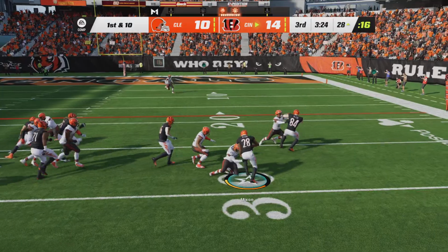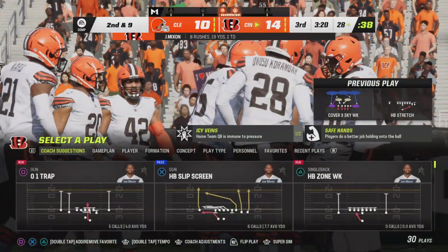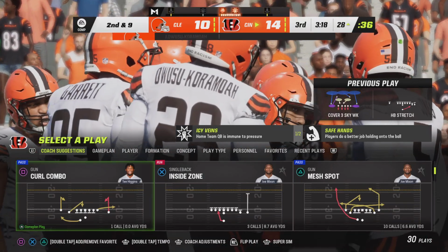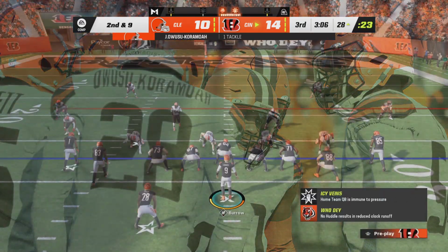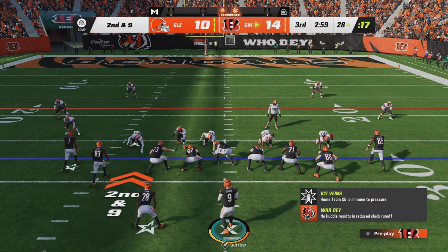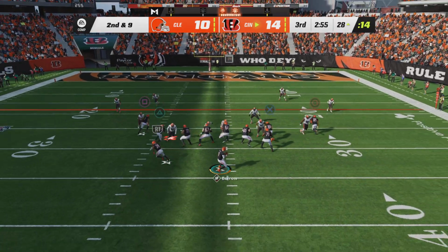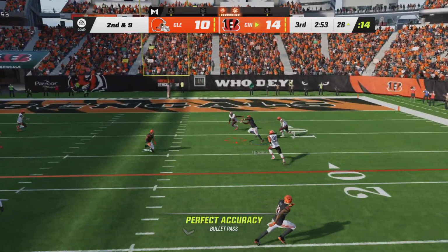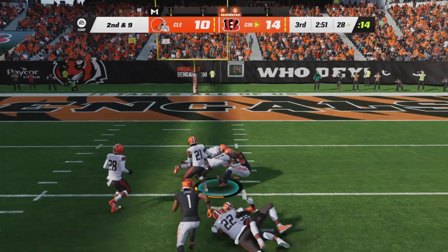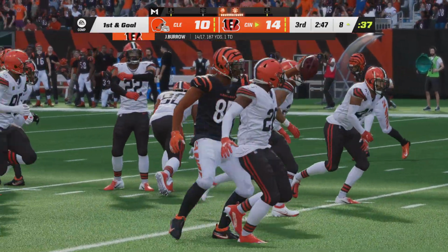Mixon with a first down carry. And the linebacker, Jeremiah Owusu-Koramoah, on the tackle. Well, they're hoping that the second half is better for him than the first half. They've got to find a way to get him going. He's a big part of their offense. On 2nd and 9, Burrow. And that's going to be caught. T. Higgins. And they've got it inside the 10 at the 8.